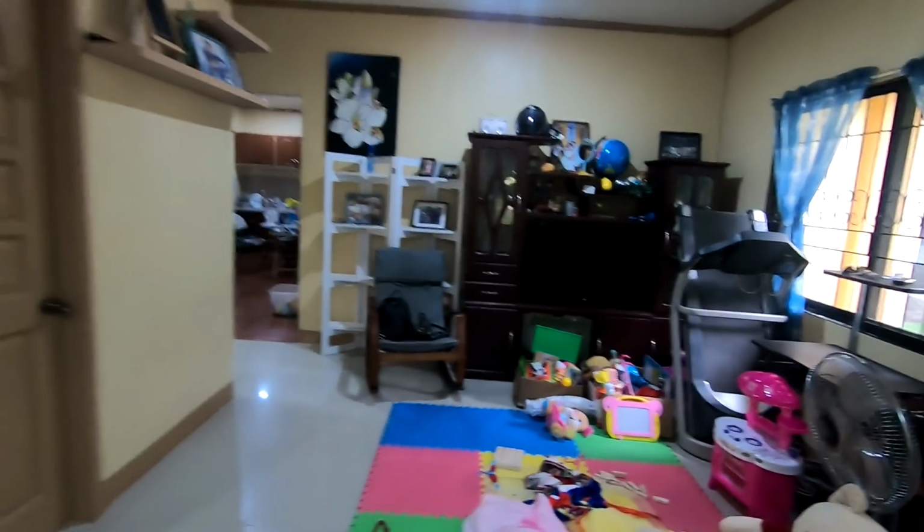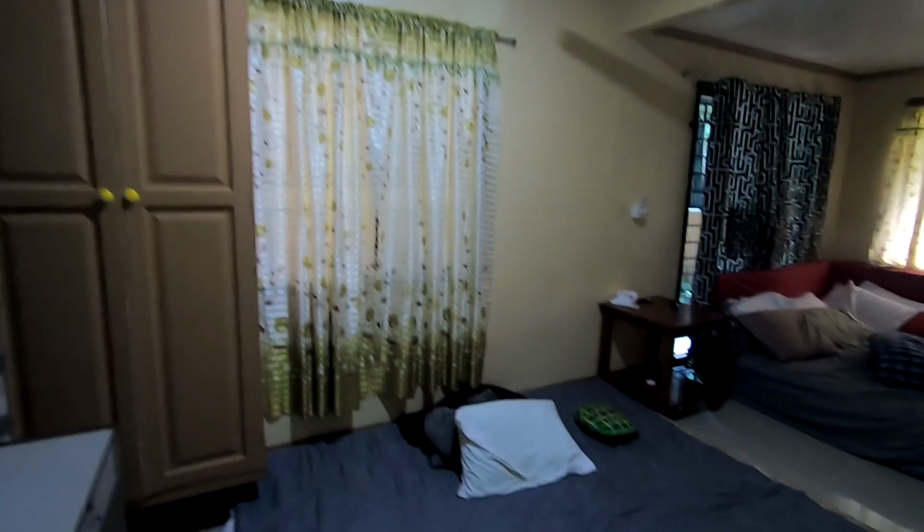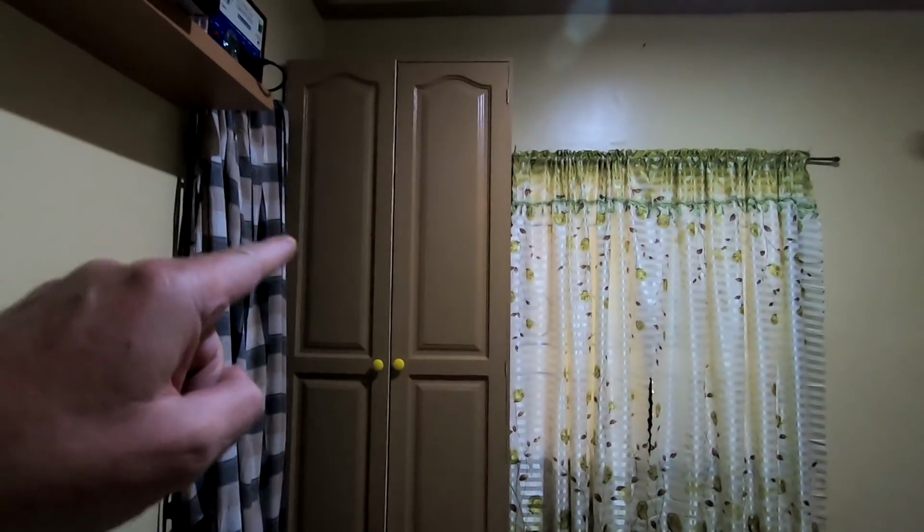Again, this is the living area. This is 4 bedrooms. Let's go check it out. This is the master bedroom. Their daughter just woke up from a nap, so we can do this. Apologies for the light. It's got some nice cabinetry, a little bit. Not as much as the last house we checked out.